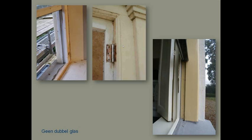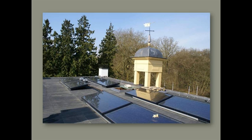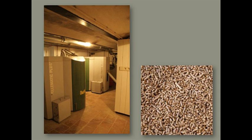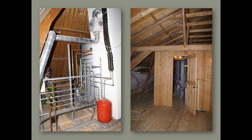For the heating, we chose an installation on sun energy and biomass. On the roof are 16 square meters of sun collectors, and they produce hot water. And in the basement, there are 2 heating boilers burning on pellets. These are pellets. It's purely pressed wood. In the attic here is an enormous buffer tank. And in this tank, the heat is accumulated. And from this tank, there are 4 separate circuits installed.